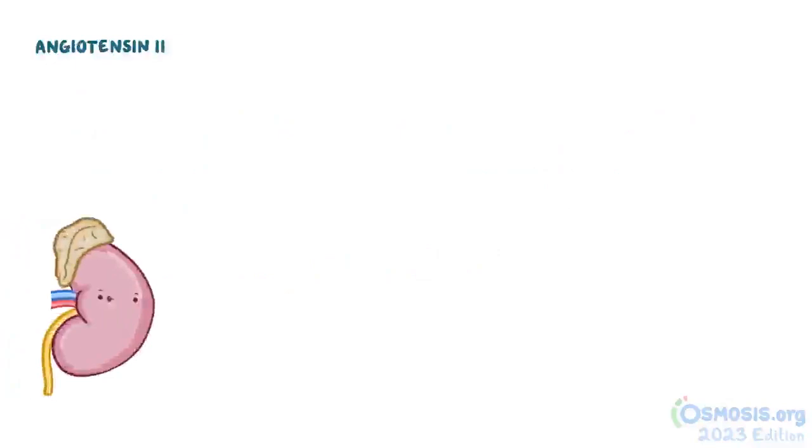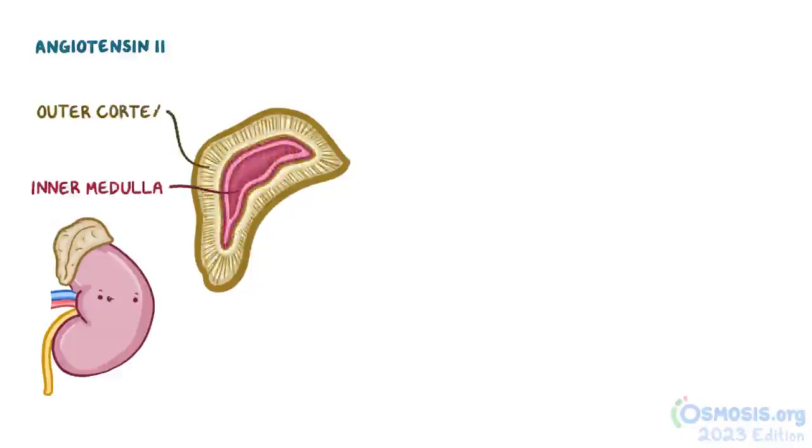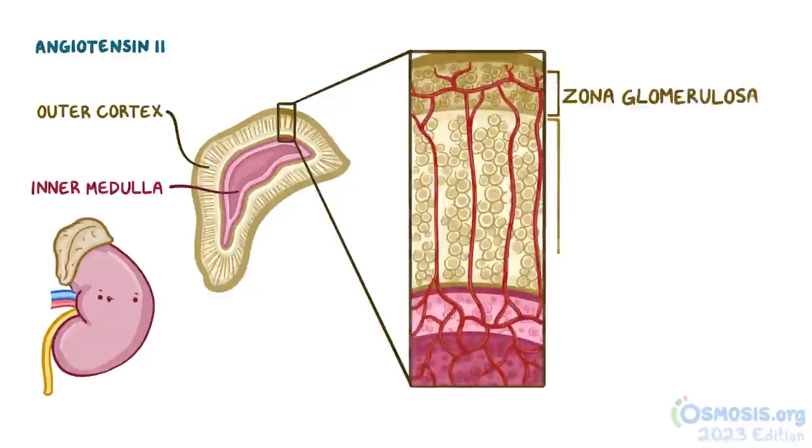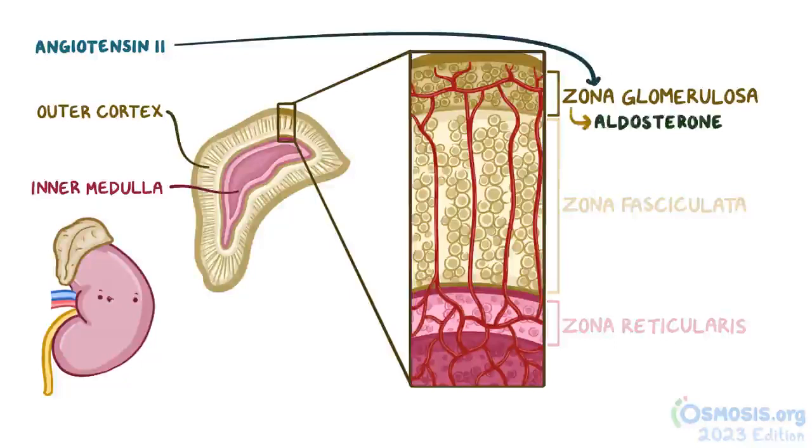But angiotensin II's work isn't over yet. It also stimulates the adrenal glands, which are a pair of glands that sit on top of each kidney. If we slice an adrenal gland open and zoom in, we'll see that it's made up of two parts, an inner medulla and an outer cortex. The cortex is further subdivided into three more layers: the zona glomerulosa, the zona fasciculata, and the zona reticularis. Angiotensin II stimulates cells in the outermost layer, the zona glomerulosa, to secrete aldosterone. Aldosterone belongs to a class of steroids, or lipid-soluble hormones, called mineralocorticoids, which help regulate the sodium balance of the body.